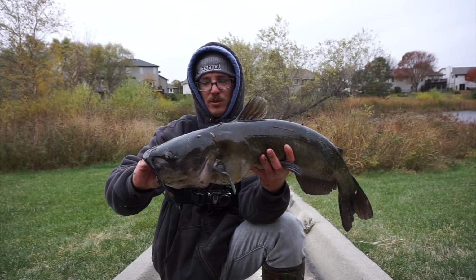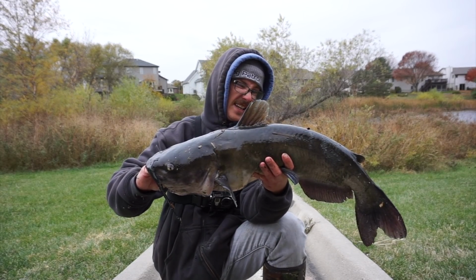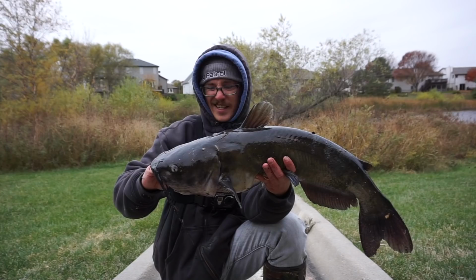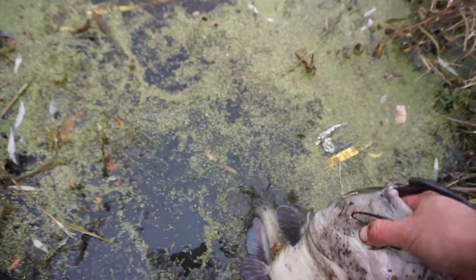Hopefully we can get a bass on the bluegill. But if not, I'll take kitty cats any damn day of the week. And we'll definitely get some bass on some live bait or some artificial baits. Yeah, let's let them go. All right, little kitty.